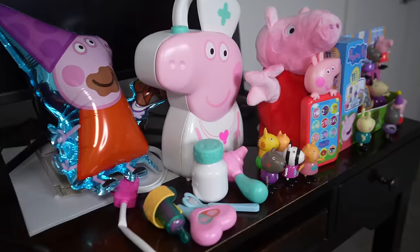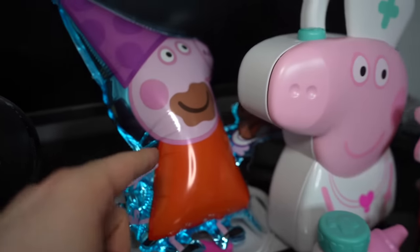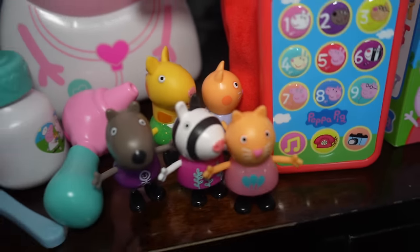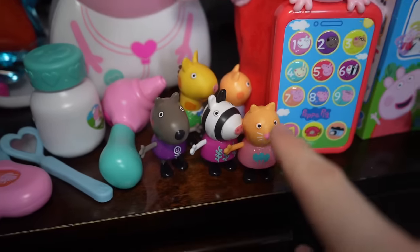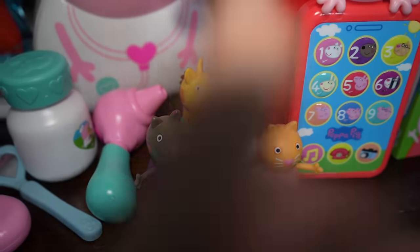But yeah, we'll put that to the side there as well. Guys, look at all the toys that we got from the mystery box. We got a Peppa Pig doctor. We got a balloon of Peppa Pig. We got all her doctor accessories right over here. And then we got a bunch of Peppa Pigs, like her friends and stuff. Guys, let me know all their names. Let me know whose name this is. The zebra, the hippopotamus, the giraffe. Let me know all their names.